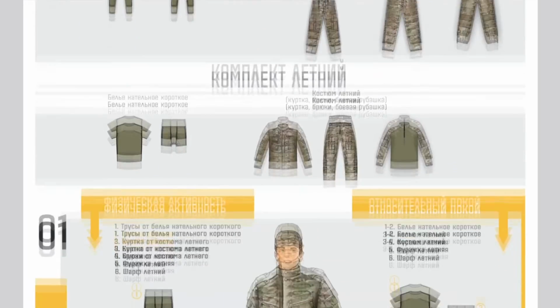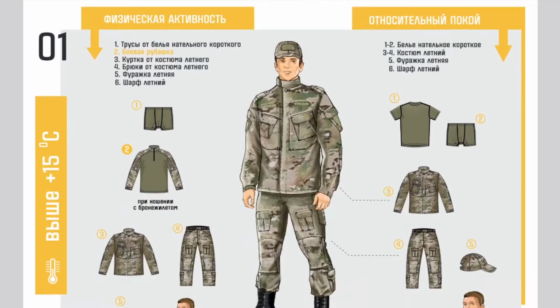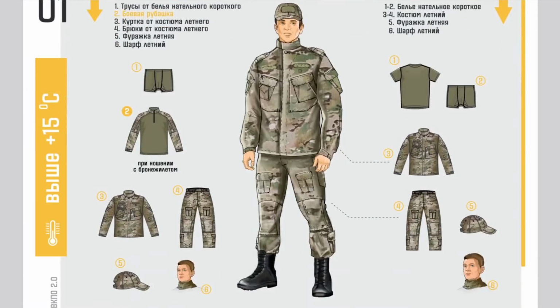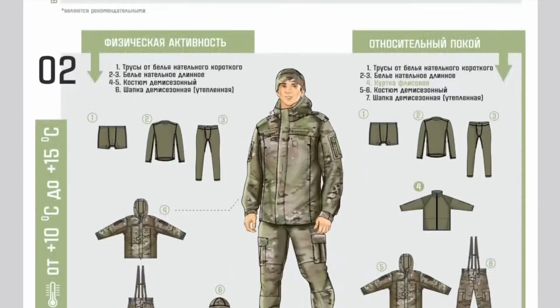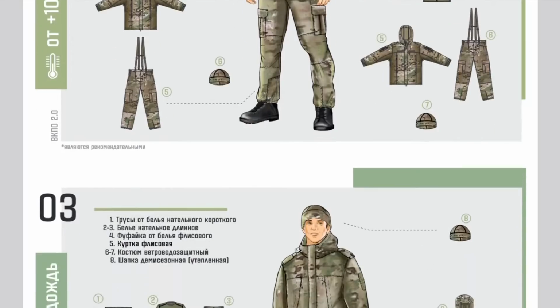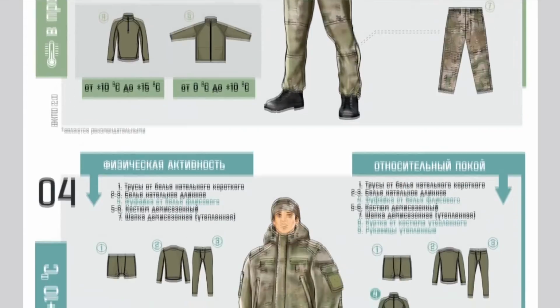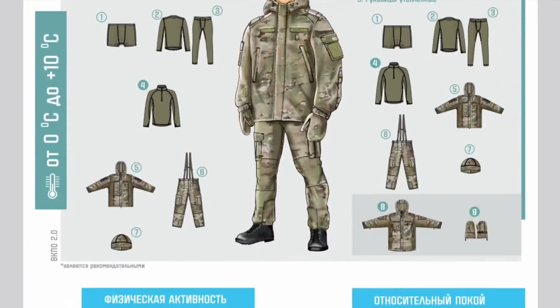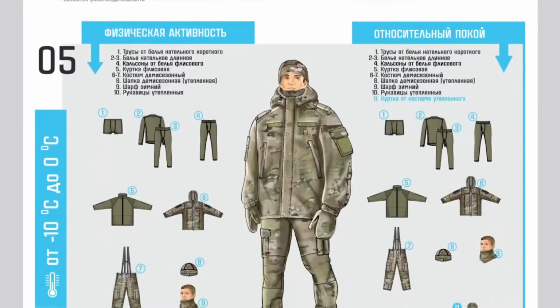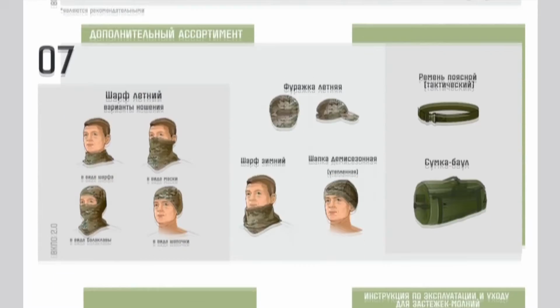4 in the summer set: summer suit, which itself includes 3 items, jacket, trousers and combat shirt, short underwear, summer cap and summer scarf. 9 in all-season configuration: long underwear, fleece jacket, demi-season suit, water-wind resistant suit, winter suit, demi-season hat, winter scarf and mittens. And 2 in the additional assortment: duffel bag and the tactical belt.